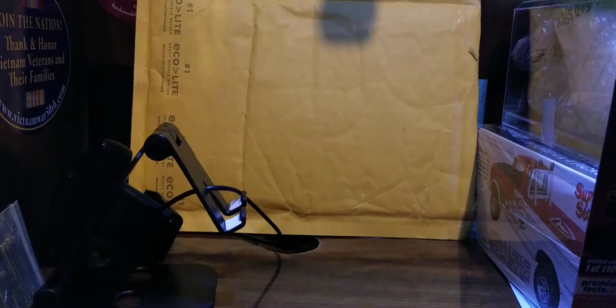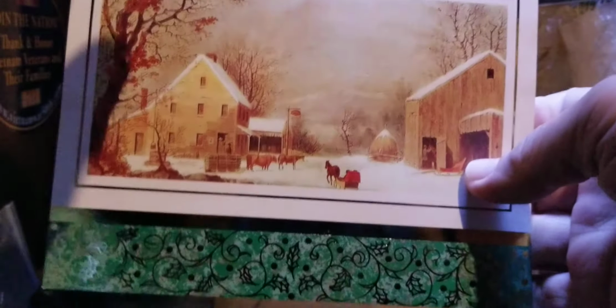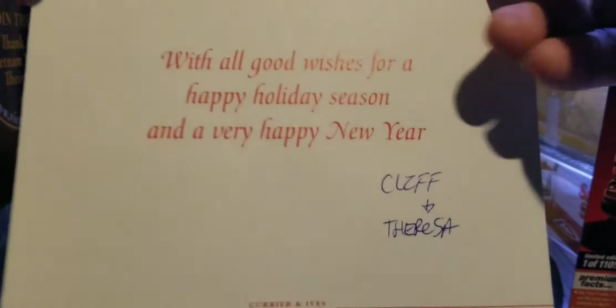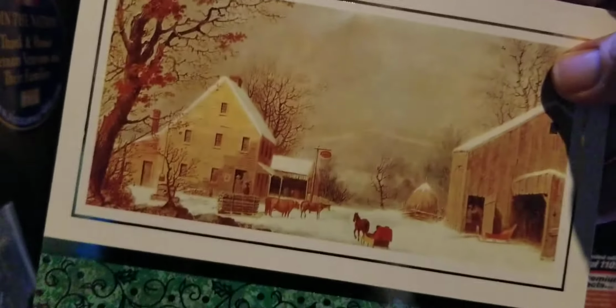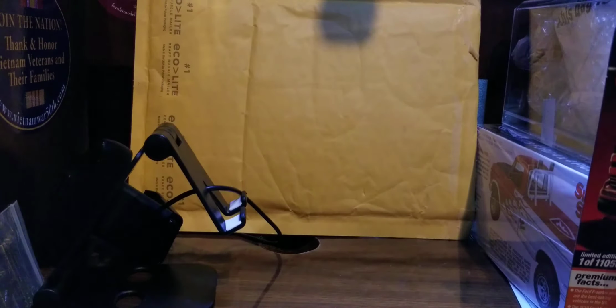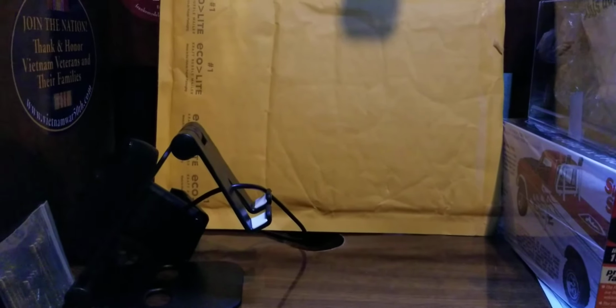Cliff, your card showed up to you, buddy, a couple days ago. Yeah, Monday. Yeah. Cliff and Teresa, thank y'all for it. Almost looks like a Thomas Kinkade picture, but I don't know. Doesn't say, I don't think. They used to have credit to the artist in here. I guess nowadays it doesn't matter. But anyway, those are the only two that I've had lately.